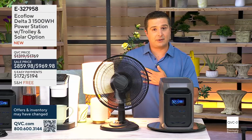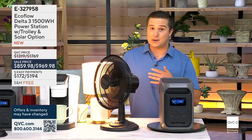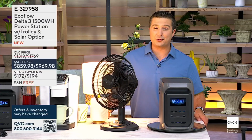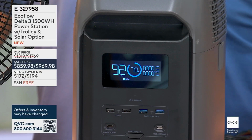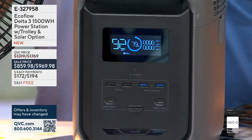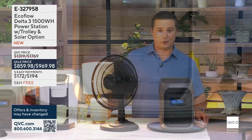And when I lost power last year for 3 days, that solar panel paid for itself because I was able to save everything in my fridge for the 3 days that my fridge and freezer was out. When I think about everything that was inside and how much money that would have cost to replenish that, yeah, I had a big savings. Thankful for my Ecoflow that day.